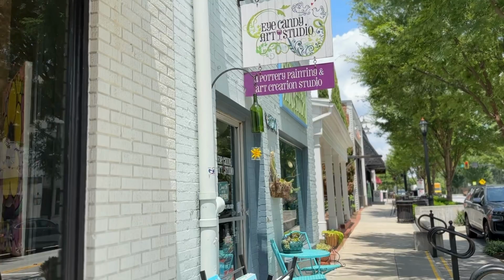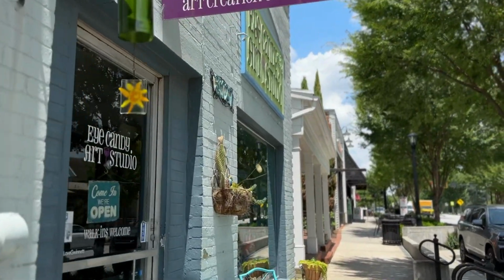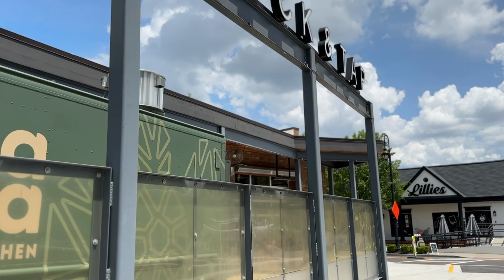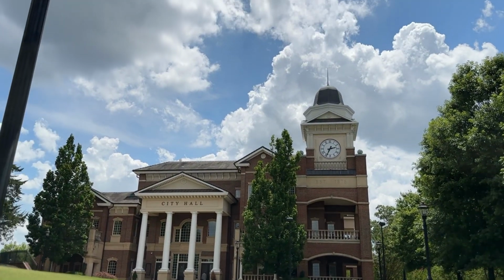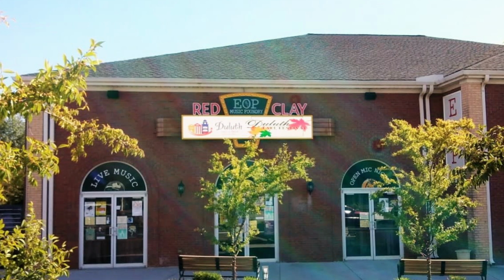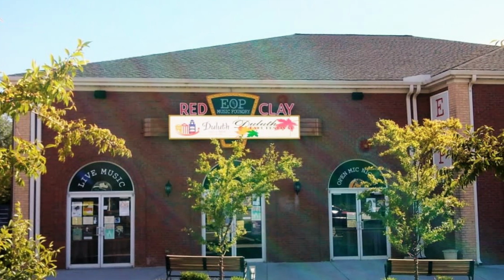Duluth has a really small town feel. This area has grown immensely in the last 10 years, especially right here in the downtown area. There are boutiques and restaurants that line the streets, and then you've got food truck Fridays and farmers markets every weekend, and not to mention, don't miss Eddie Owens Red Clay Theater.